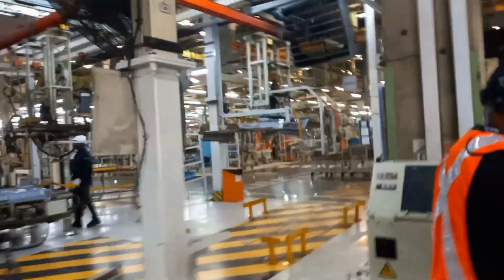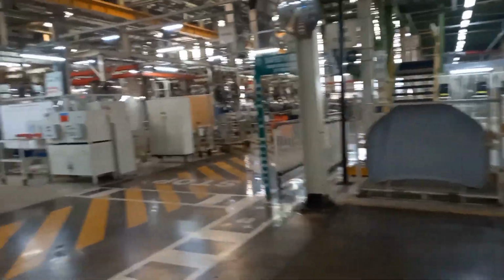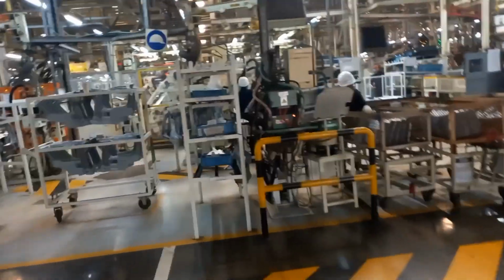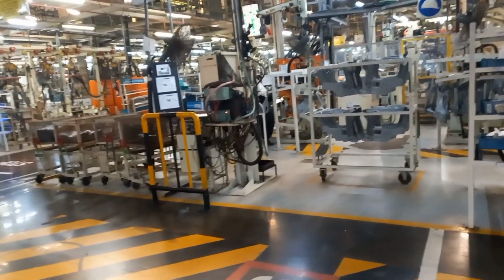This is now in the weld shop. This is where different body parts come together, get welded together and come out as what they call a body in white. You can just imagine what was here, what was damaged, and as they keep saying to us, anything that was touched by water had to be thrown away. So that's what we're looking at. You can see all the different components around here. Unbelievable.